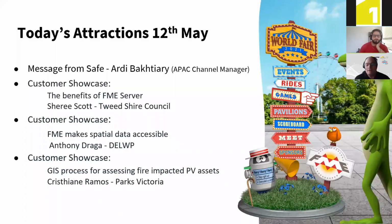Today's attractions, we're going to hear from Adi Bakatari, the APAC channel manager for Safe Software. We're also going to hear from Cheryl Scott from Tweed Council. We're going to hear from Anthony Drager from DELP, and we're going to hear from Christina Ramos from Parks Victoria.